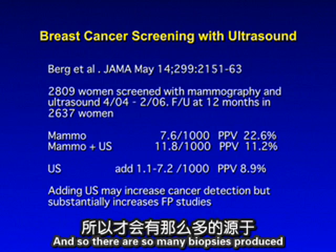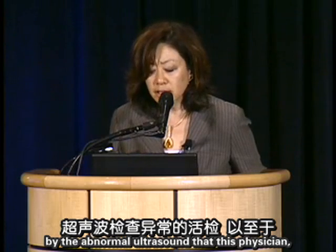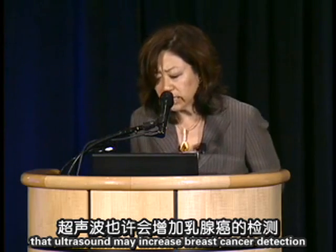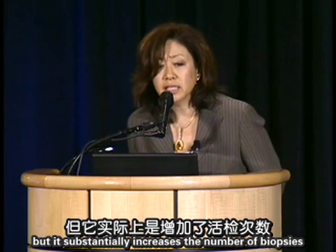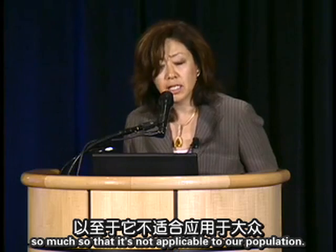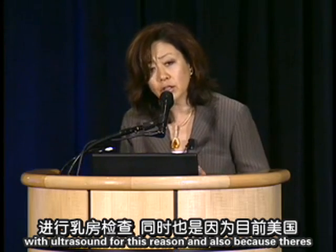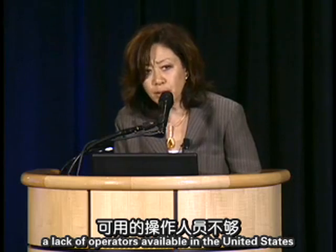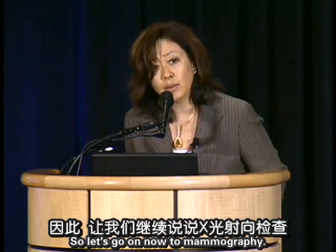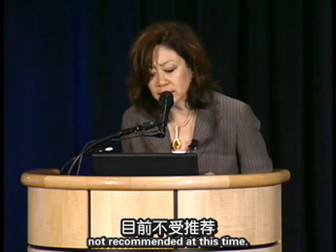And so there are so many biopsies produced by the abnormal ultrasound that this physician, the lead physician, said that ultrasound may increase breast cancer detection, but it substantially increases the number of biopsies, so much so that it's not applicable to our population. And so it was not recommended to do breast cancer screening with ultrasound for this reason, and also because there's a lack of operators available in the United States and it's not standardized. So let's go on now to mammography. So MRI for high-risk women, ultrasound screening not recommended at this time.